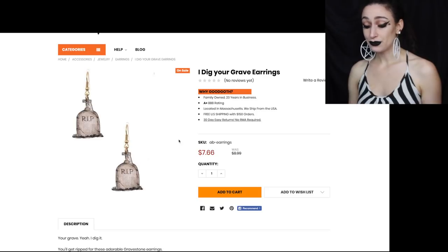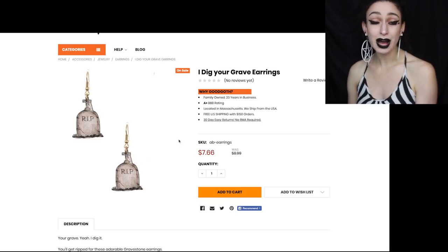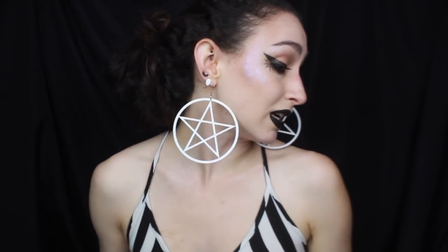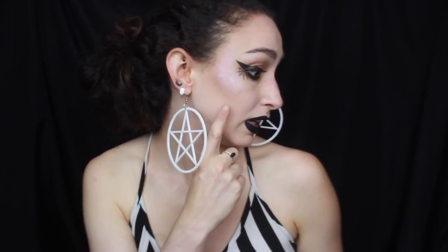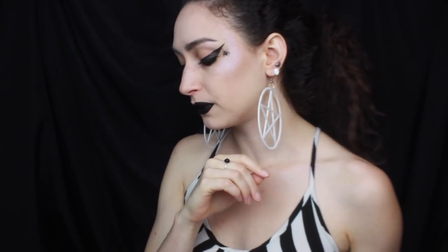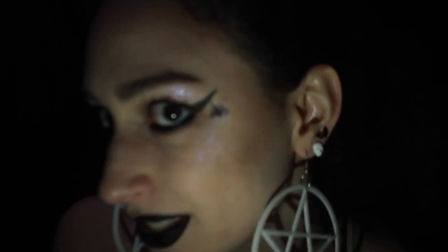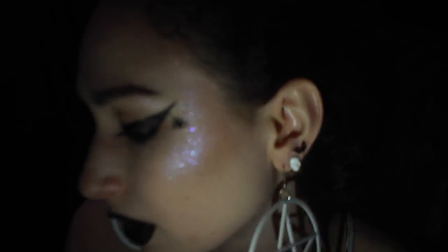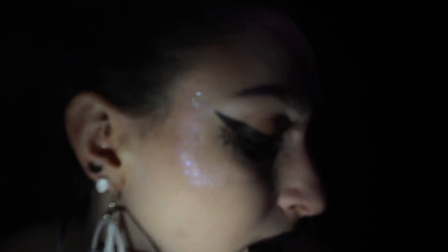I dig your grave. These, oh, I love that they have a little cobweb detail on the cross, just like my makeup today. Also, I don't know if you guys can see, but peep this highlight. This highlight is amazing. It's the first time I've ever tried a product from the company Black Radiance, and this is in the shade Moonlit Glow. I am obsessed. Let me see if I can show you real quick. As you can see, it has this amazing blue glow to it with a bunch of other colors. I don't even know, but it's just stunning. I just want it all over my body.